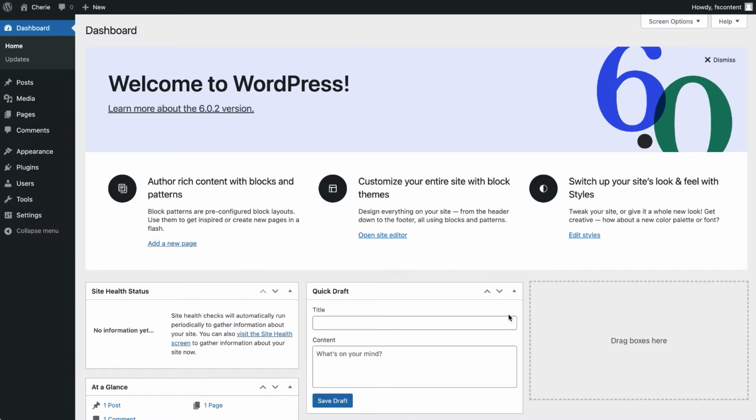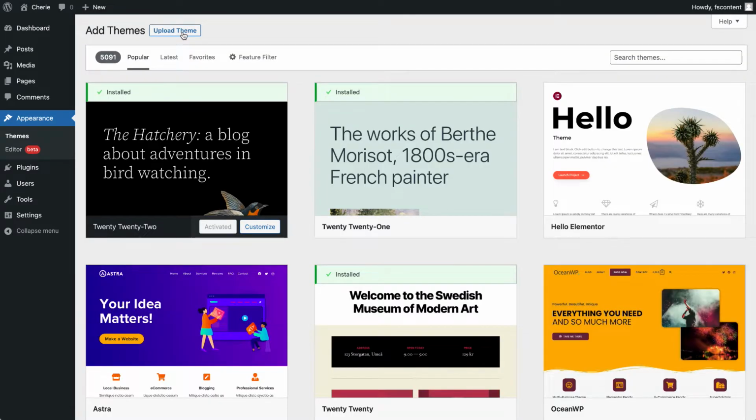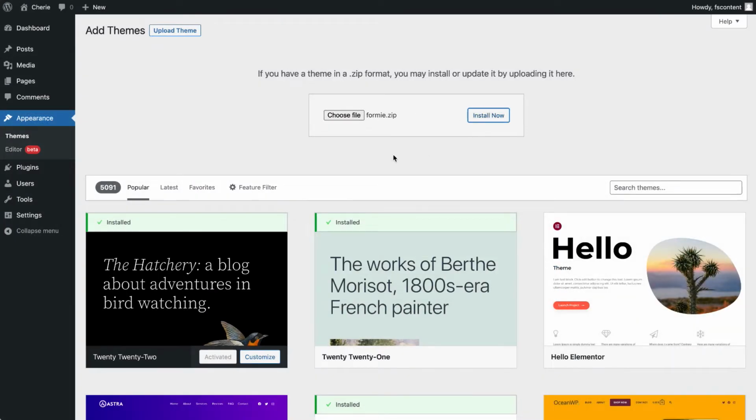Once you've installed WordPress on your website, you need to download theme from ThemeForest. I've already done that. After that, log into your admin panel, go to Appearance, Themes, click on the Add New button, click on Upload Theme, choose File. You have to unzip the archive you've downloaded. Here it is. You can see that there is a folder Licensing, Demo Install, and two archives, Formie and Formie Child. We have to install formie.zip first. Click Open, Install Now.